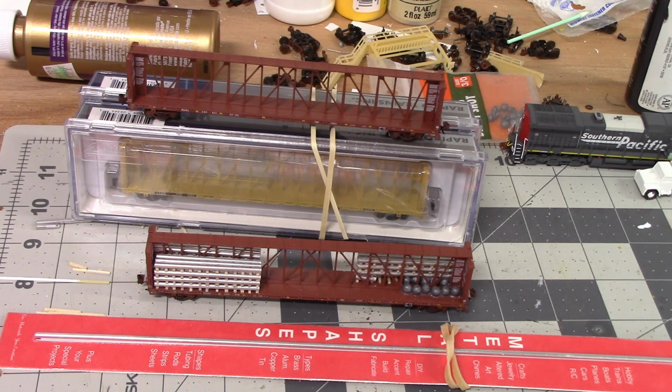Here's a sneak peek of what's coming up in future editions of the Main Line. We got some of the new Red Caboose center beam flat cars, and you could always put the traditional lumber loads on them, but we're looking for something a little different. Happened to come across a picture of somebody who had done a similar bulkhead flat with aluminum ingot loads. So we thought we could do something similar.